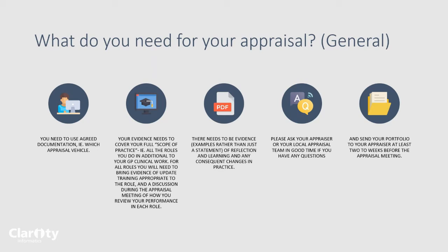So in general, on an annual basis, these are 5 key things you need to be mindful of. First, you need to use agreed documentation. There are 2 options for GP appraisal documentation. You can use an online provider, to which Clarity are one, used by 85% of GPs, or within the NHS England appraisal policy there is the ability to use something called the MAG form, which is a PDF template. However, in many areas, due to the legacy nature of that piece of technology, it's not really encouraged. It's seen more as a template for what the appraisal toolkit providers should model against.